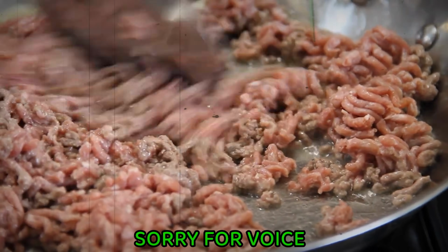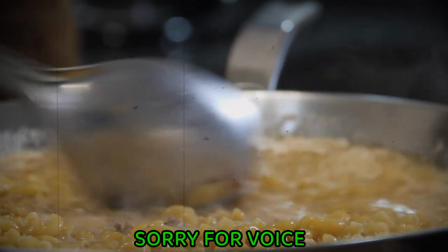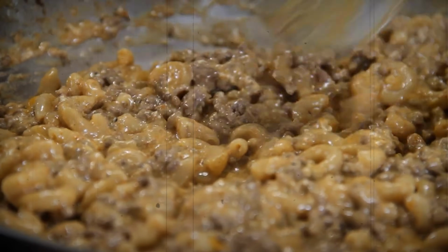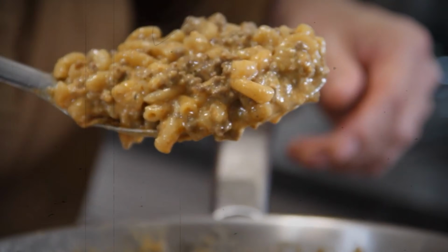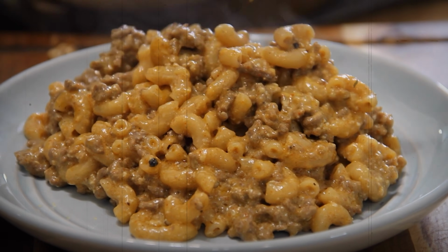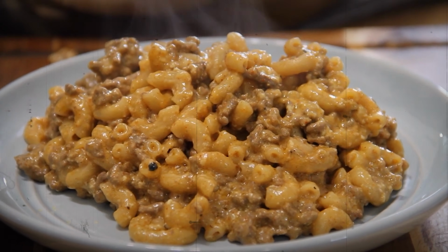Brown your beef with diced onion, add uncooked macaroni, tomatoes, and water. Cover and simmer for 15 minutes until pasta is tender, then stir in cheese until melted. This recipe continues to provide that mental and financial relief to families facing similar challenges today.